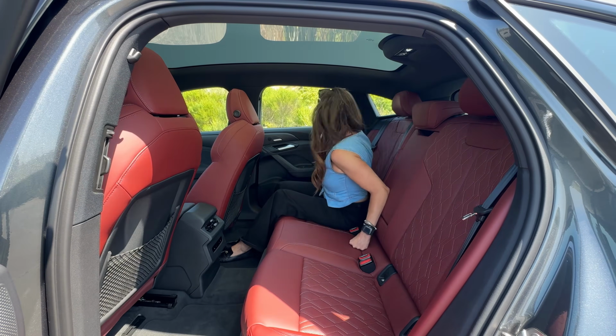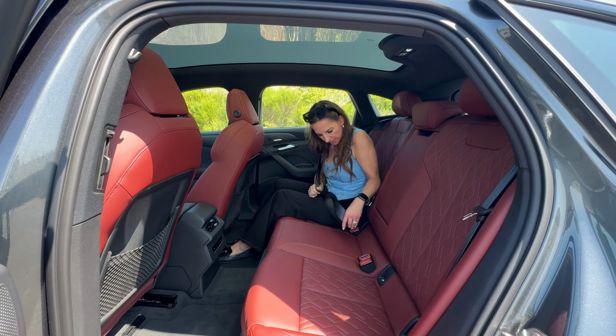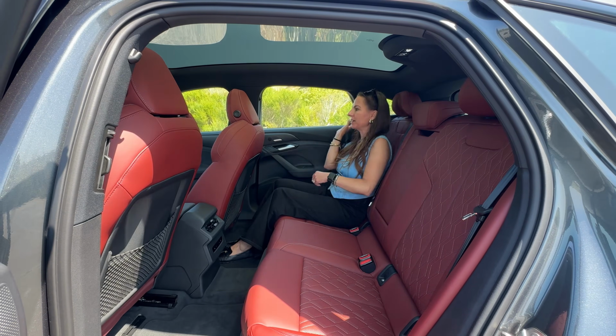Lots of room back here. And I know some of you like to see what the seatbelt is like. It's great. Very comfy in here.